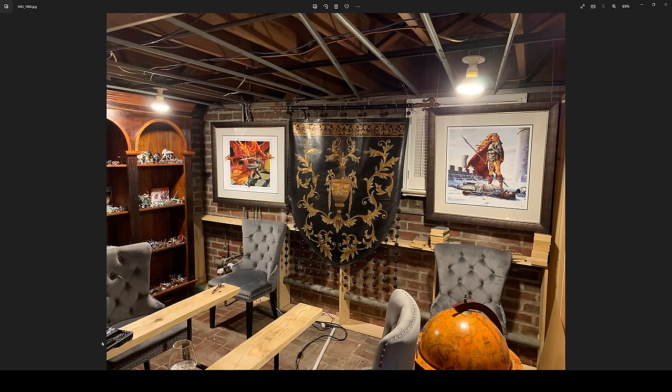I ended up switching this from 2 to 4. I cut out routed little recessions in here and then made cross beams. The table was not well supported enough.